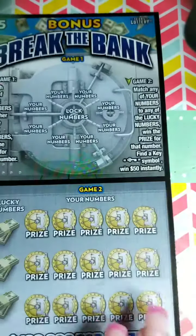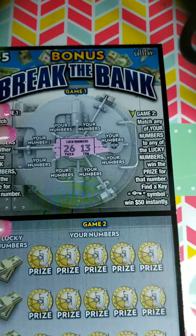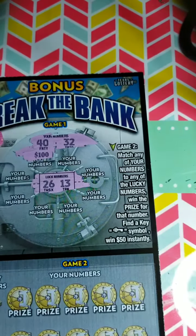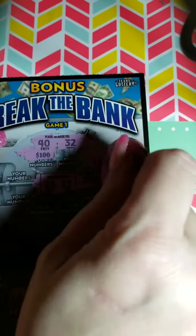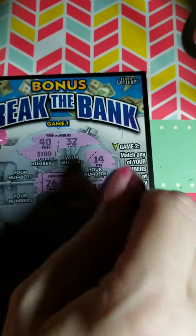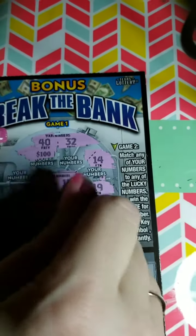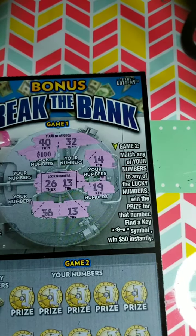Okay, number 39. Lock numbers here. Got a couple of those: 26 and 13. Oops. Well, it would be 100. Oh my goodness, I always scratch the wrong spot. Forgive me. There's our 14 we were looking for. 19. Come on, 26 or 13. 26 or, oh, we got a match. Look at that. There we go. We got a winner, winner, winner.